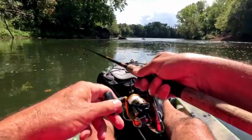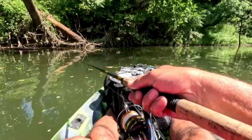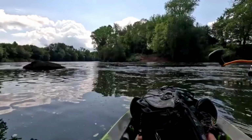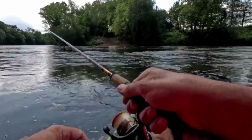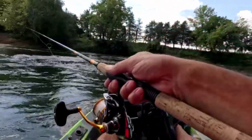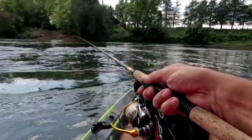So let's try another one. There might be something over there. And then we'll get back up around those rocks. All right, this is what I'm looking for, that little bit of current coming around the back of these rocks. And we'll try a couple of these spots, trying to stay out of it, because there's a couple rocks here, here, here, and there's slack water behind them. And I'll jig it down to the bottom. The bigger ones will be down in the bottom.